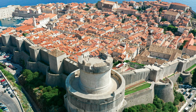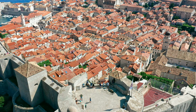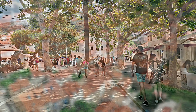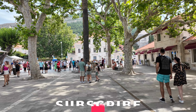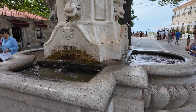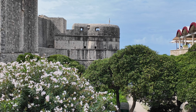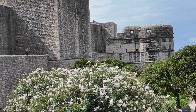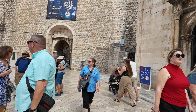Dubrovnik's Old Town wall is a historic marvel spanning nearly 2 kilometers. During the peak summer season, the best time to visit the wall town is early, and we'll reveal why soon. In the morning is the best time to walk the wall.